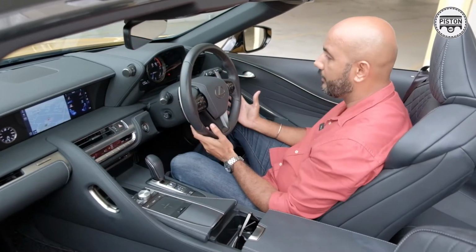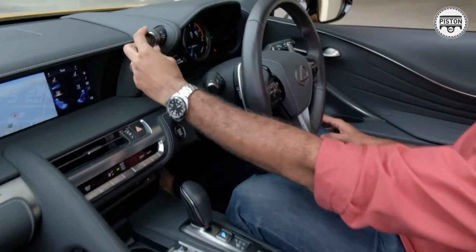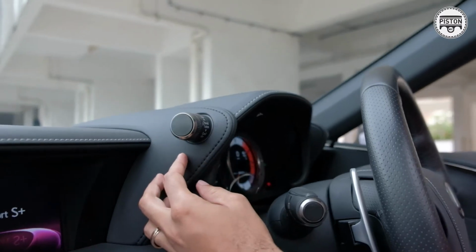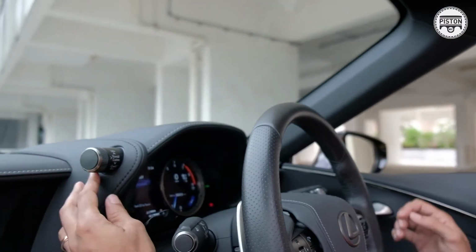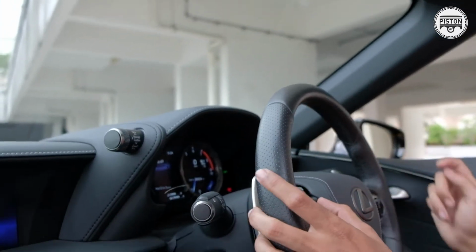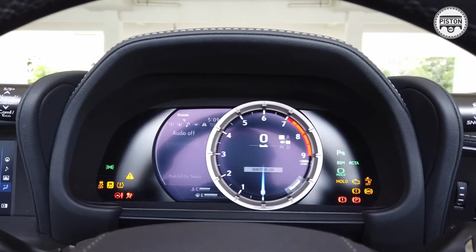And so back here on the cockpit, this is where you control your drive modes. You push it up once, you go into Sport. You push it up again, you go into Sport Plus. You push it down, Comfort, and you push it down again, Eco. All of this is reflected over here. And while I have your attention here, check this out. It's a moving RPM dial.